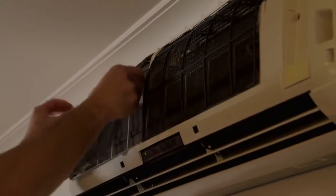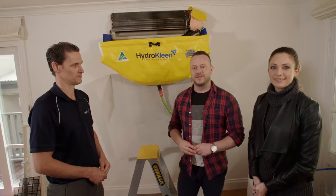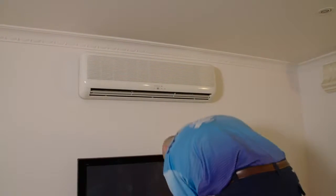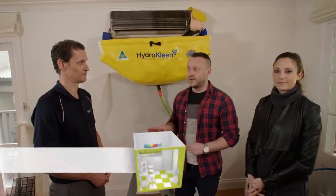Well, listen, this whole thing has honestly blown me away. This is something you can't do at home yourself. It is such an intricate clean inside. You can see the inner workings there. So getting someone like HydroKleen to come in and clean out your heaters and your coolers, especially now as we approach spring, is really important. You can find these guys online, I believe. Yeah, the website's hydrokleen.com.